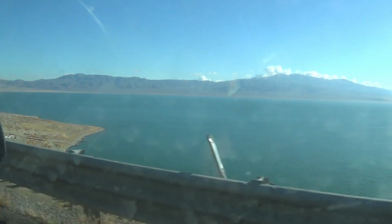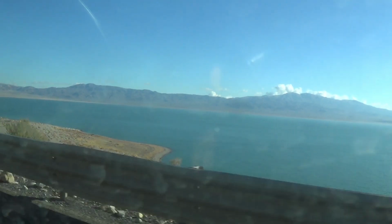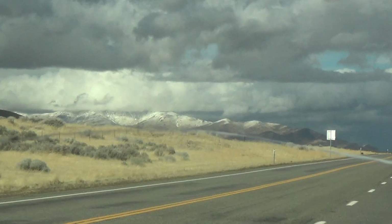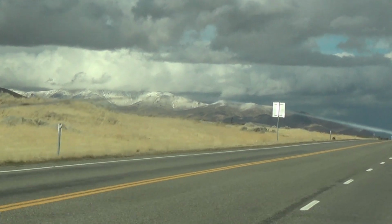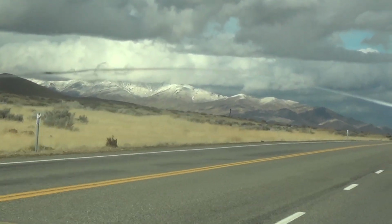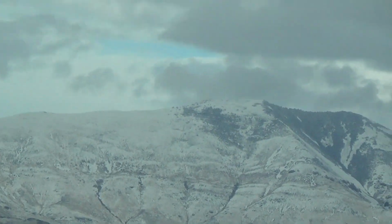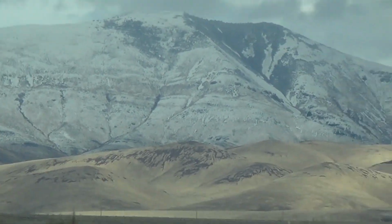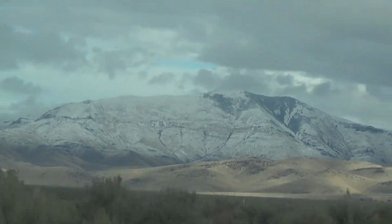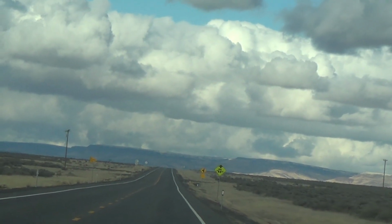After the bighorn sheep, we follow along Walker Lake for a considerable distance. It's a really nice big lake, and we talked to some Piute on the Piute reservation there, and they said they used to catch giant Lahontan cutthroat out in the lake. And I'm not sure whether there's still any fishing there or not. Then, after Walker Lake, we move along some snow-covered hills.